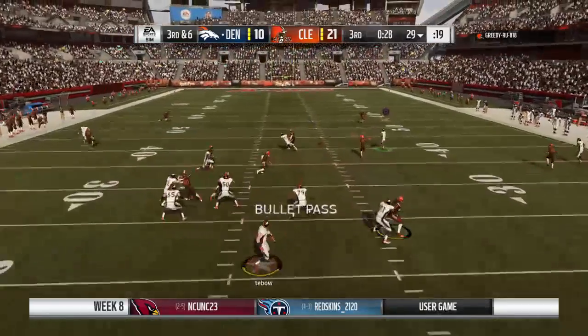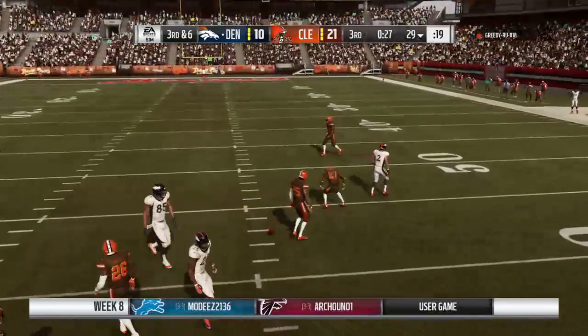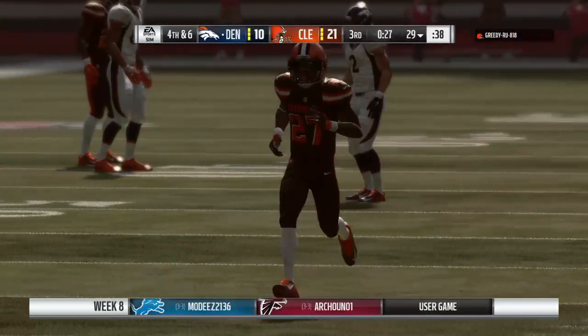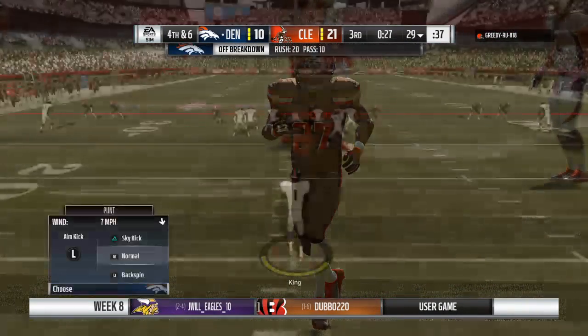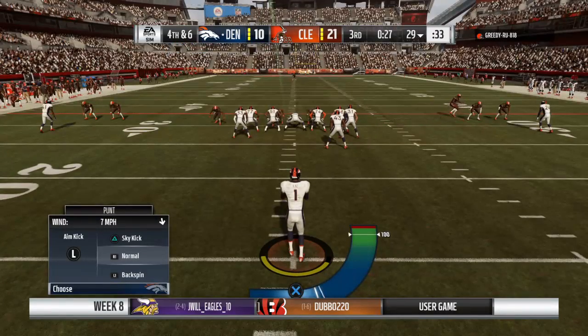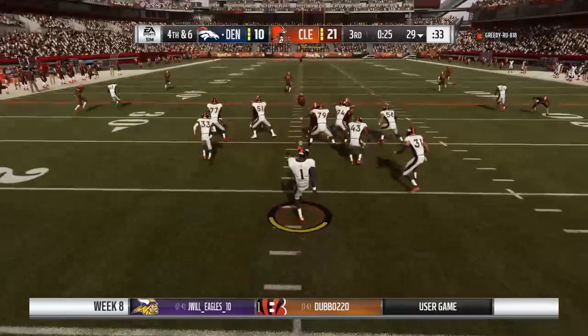They'll set up a throw, and he can't quite pick it. No interception so far. That probably should have been their first, but at least it's 4th down. Here's Marquette King now as he's on to punt for Denver.